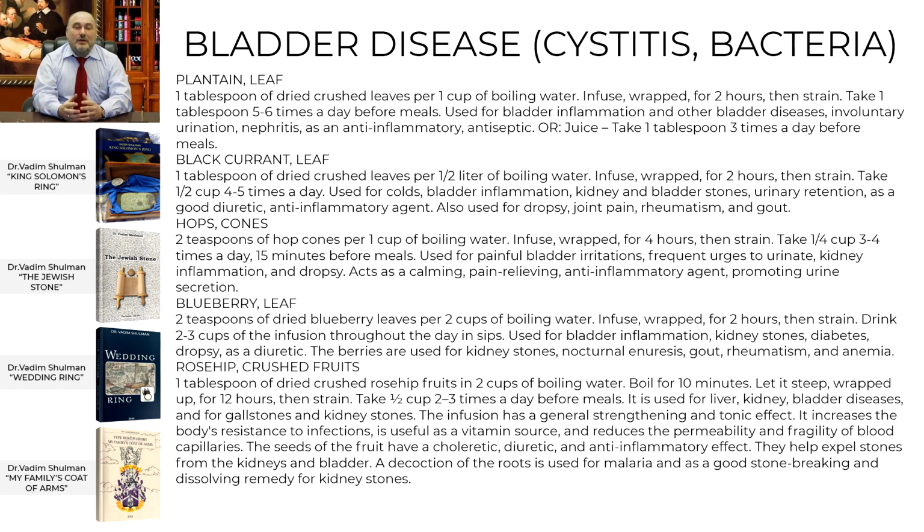Used for painful bladder irritations, frequent urges to urinate, kidney inflammation, and dropsy. Acts as a calming, pain-relieving, anti-inflammatory agent, promoting urine secretion. Blueberry, leaf. 2 teaspoons of dried blueberry leaves per 2 cups of boiling water. Infuse, wrapped, for 2 hours, then strain. Drink 2 to 3 cups of the infusion throughout the day in sips.